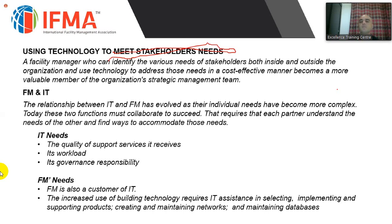On the other hand, IT needs FM. Why? Because IT needs an allocation of space for the servers. It needs maintenance of the facilities where they keep that. Let's say when you're having servers, you need to have a certain level of cooling and maintaining that.